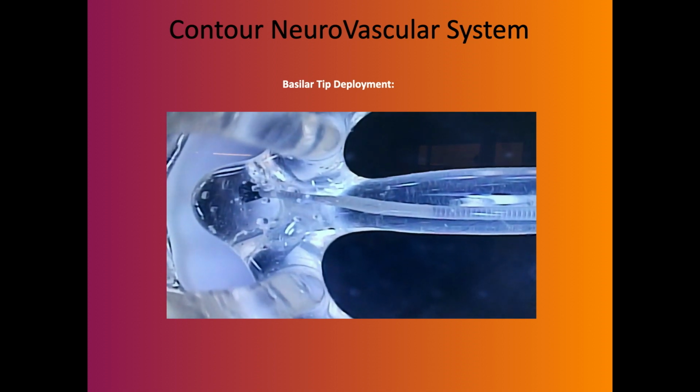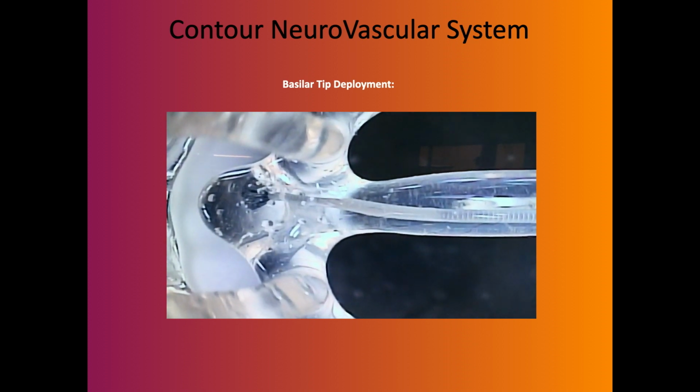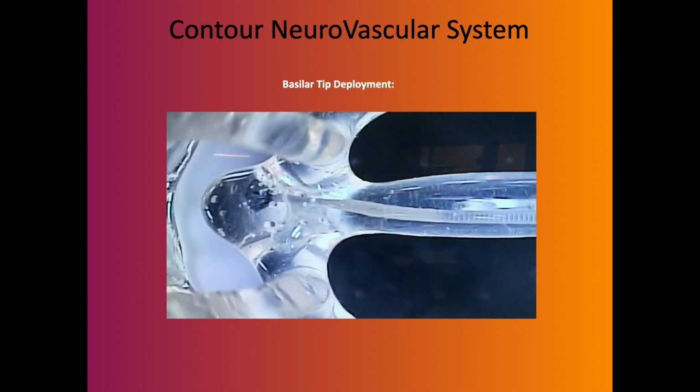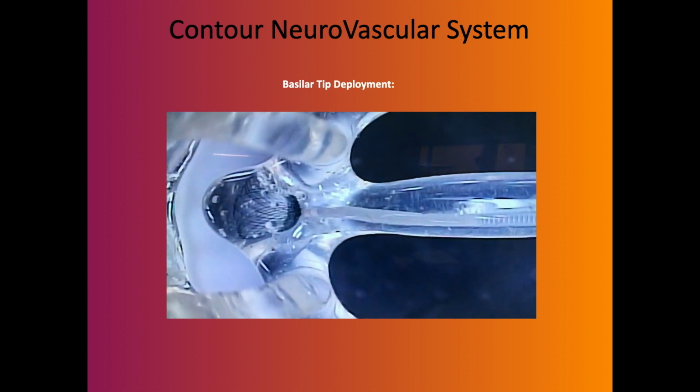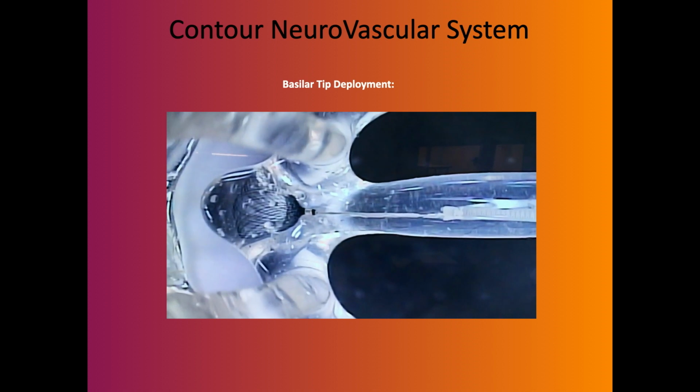I think this will be a video demonstration of how you deploy the device inside the aneurysm. Just run the video, please. And then we will. Okay, so it is down, then we pull back to the neck. Also, we pull back the microcatheter so that it makes the detachment easier. And I cannot see if the video is done. If it is, then we go to the next slide, please.